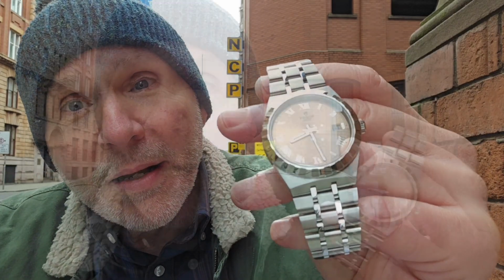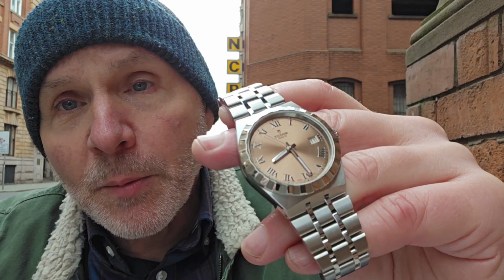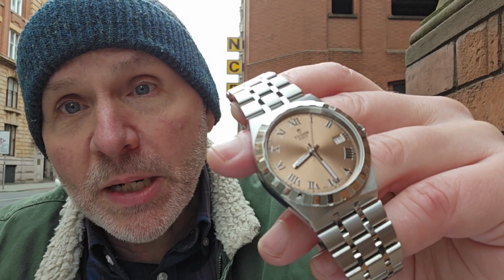This is a go anywhere watch. You could wear this with a suit or shorts and flip-flops and not feel out of place. Now, Tudor is owned by Rolex, but to me, this is a much better value. It's much more affordable, and I think their movements are just as good, and the looks are just as great as the Rolex. And yet, it's more unique because you don't see this watch on everybody's wrist.